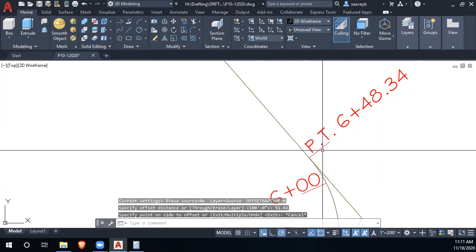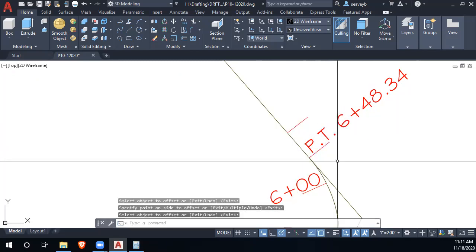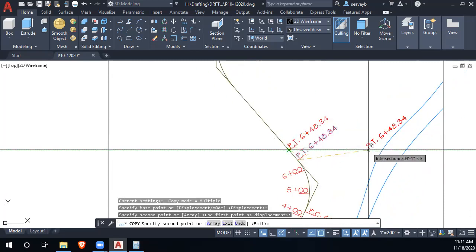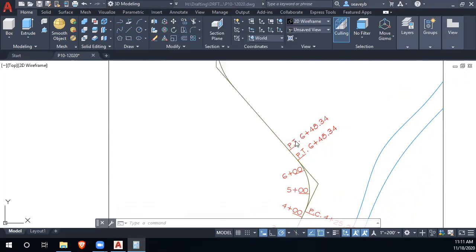Don't forget your tick mark. So O space 51.66 tick. Then I'll set that. There it is. We just subtracted 648.34 from 700. So here, I can just do it right now in the calculator. There it is, 51.66, rounded. It's nice to do it in your brain, though.